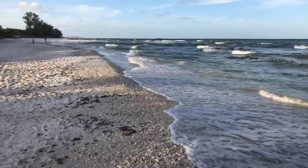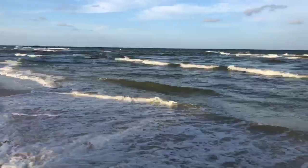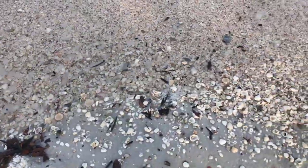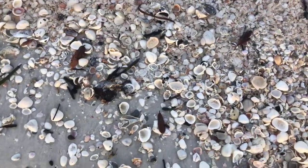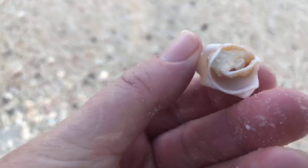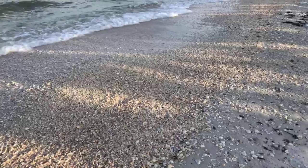Nice wave action out here this morning. Really nice. Isn't that beautiful? The light just streaking across the beach. Oh, the tide is definitely coming in. There's the tip, the top of a Florida fighting conch shell. Excuse me, something caught in my throat.